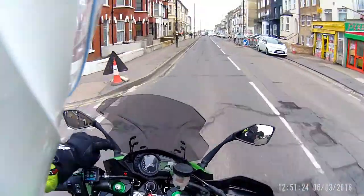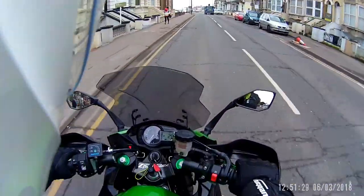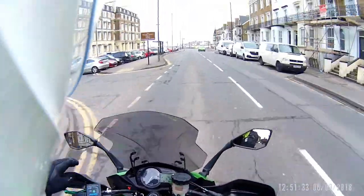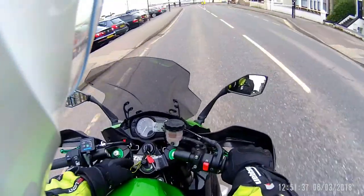I added the gear indicator myself, incorporated it nice and neatly, I think, into the dash panel. Added a 12 volt socket as well. Got the RAM mount there and the lead for the sat nav.